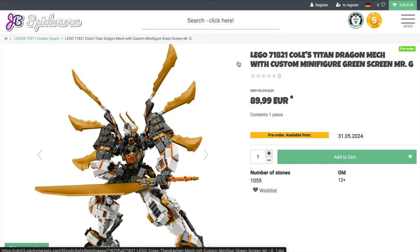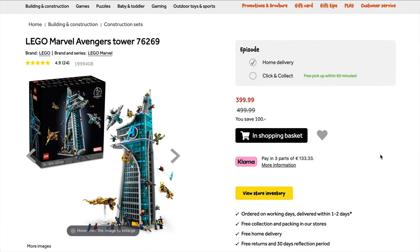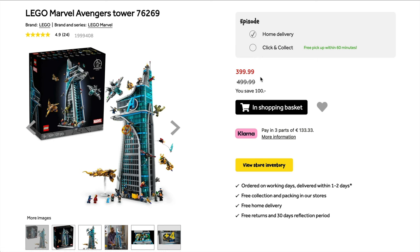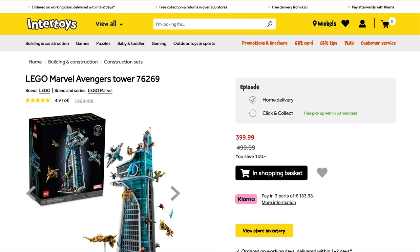Of course, if you don't find anything there, head on over to Intertoys and you can currently bag yourself €100, count them, 100 off of the Avengers Tower. What a set it is. Massive build, usually a big price, really good discount on this one. I'd be surprised if it hangs about, so probably apt on that fairly sharpish.